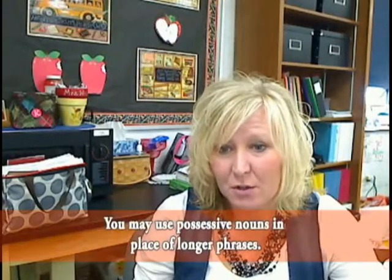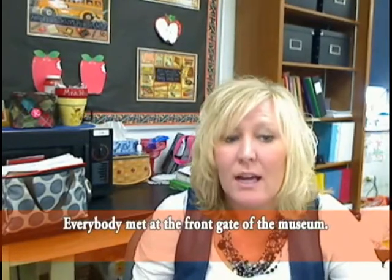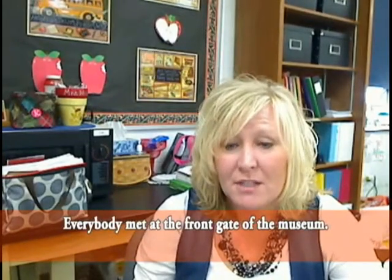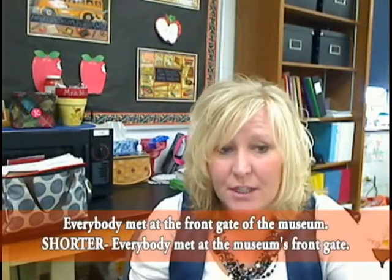And it says on your guided practice that you may also use possessive nouns in place of longer phrases. For example, everybody met at the front gate of the museum. To shorten that down, you can use an apostrophe S on museum. Everybody met at the museum's front gate. Okay, so possessive forms have an apostrophe S.